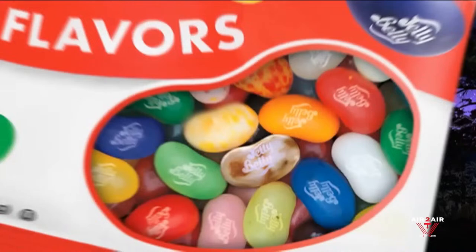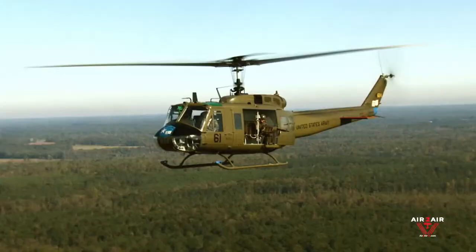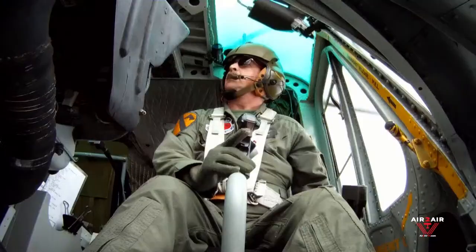Not only do we enjoy their Jelly Belly candy, but they are the ones who supported the Huey flying all the way up from Atlanta. Just as a matter of interest to you, the fuel cost alone for the Huey to come from Atlanta is about $7,000. And we won't even talk about these four engines on this B-17, right?